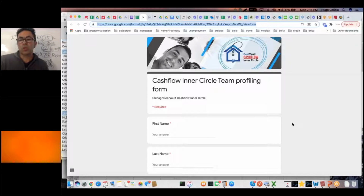So what does wholesale mean? That means that you get a property under contract, you're not purchasing the property, you're just reassigning the rights of that contract to an end buyer, a cash buyer or an investor, okay? And then you make a profit. So if you get it under contract for 90,000 and then you reassign the rights of the same contract for 100,000, that's your wholesale fee or your assignment fee, 10,000 for instance. So the end buyer is gonna end up paying 100,000 for the property that you got under contract for 90,000. So the difference is your profit. So that's wholesaling.